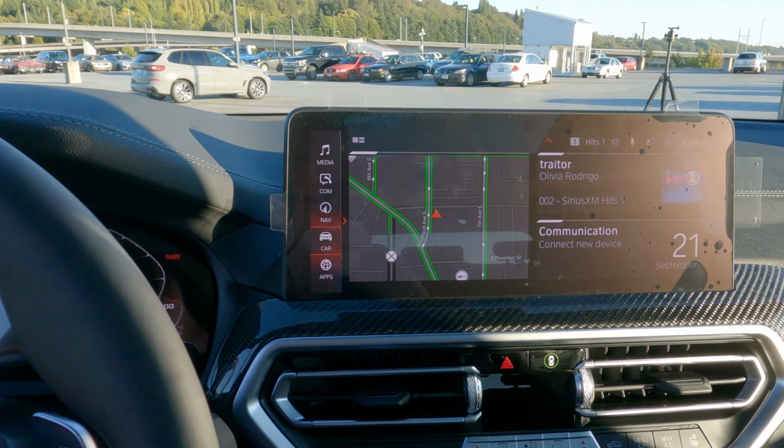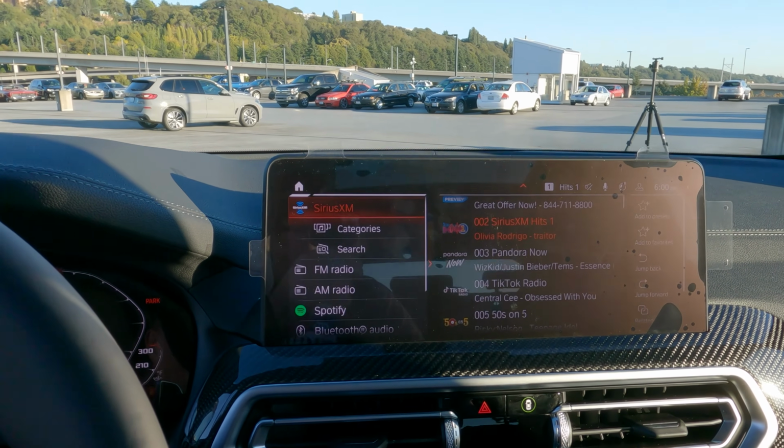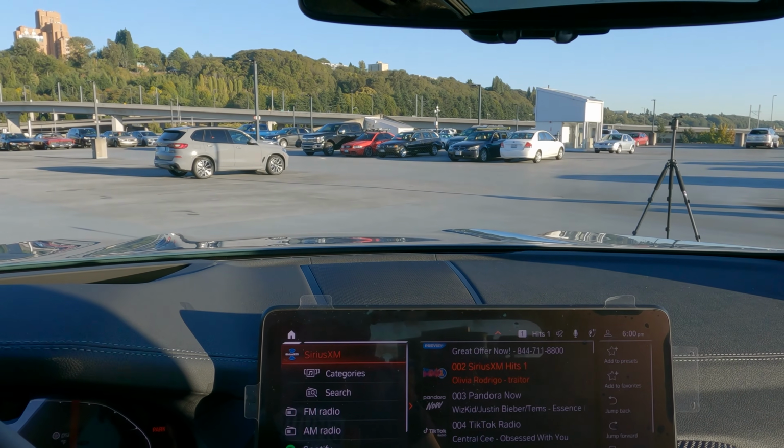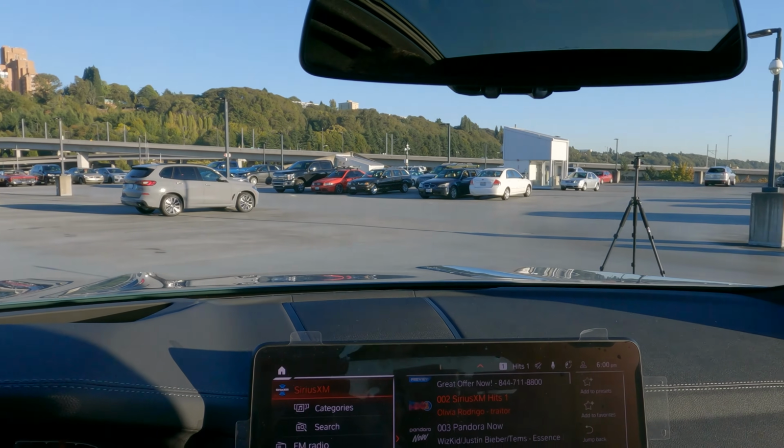But this new screen is just amazing. It is so big. The nice thing about it, as we sit up here a little bit higher, and you're like, is that screen too big? Well, as you look at it from the driver's perspective and you look out, it's not.